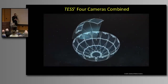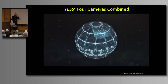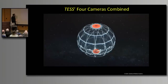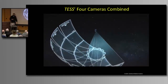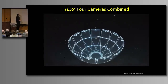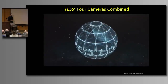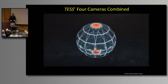We call this a continuous viewing zone. And I bring it up because this sort of emphasizes the foresight of people planning TESS working with James Webb. Because these continuous viewing zones that get a year of solid data in the north and south overlap with James Webb's continuous viewing zones. And this was very much done on purpose, so that when James Webb launches, it will be able to observe any target in TESS's continuous viewing zones anytime the schedulers decide it makes sense. And this is an example of the synergy between TESS, the tiny planet finder, and Webb, the giant planet characterizer.